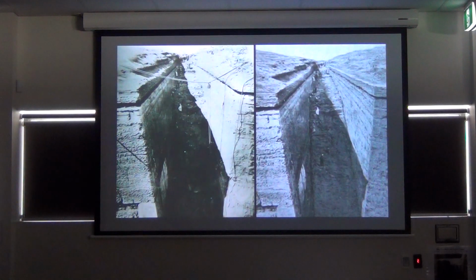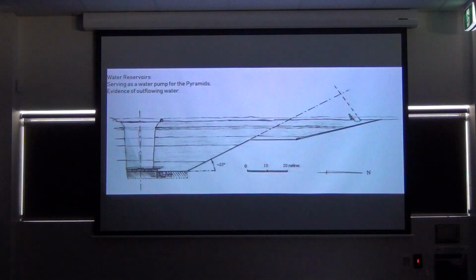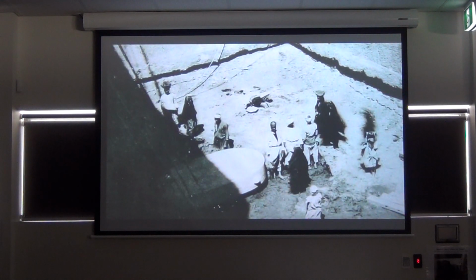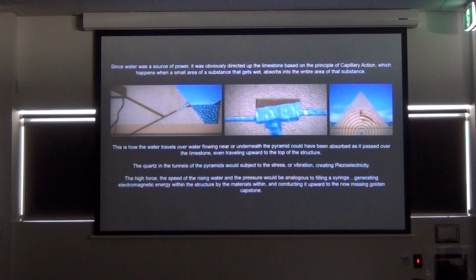Obviously, this was all underwater. And this is the diagram of how it looked. You can see that it's clearly a water reservoir serving as a water pump for the pyramids, with evidence of outflowing water. And there is also an opening with a top cover, if you will. It's quite amazing, and it was uncovered in the old days. It's quite amazing how they created all that structure.